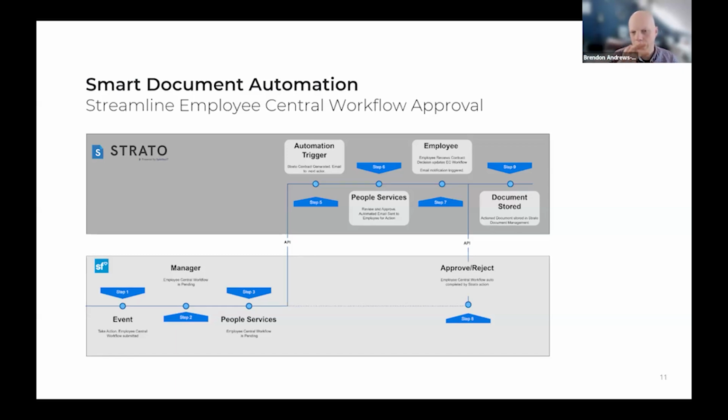And then in the end, when that entire process has finished, it flows back to the SuccessFactors workflow. So you have your SuccessFactors workflow still maintaining the control of the overall process, but with those extra steps and with that extra capability delivered by the Strato workflow solution.